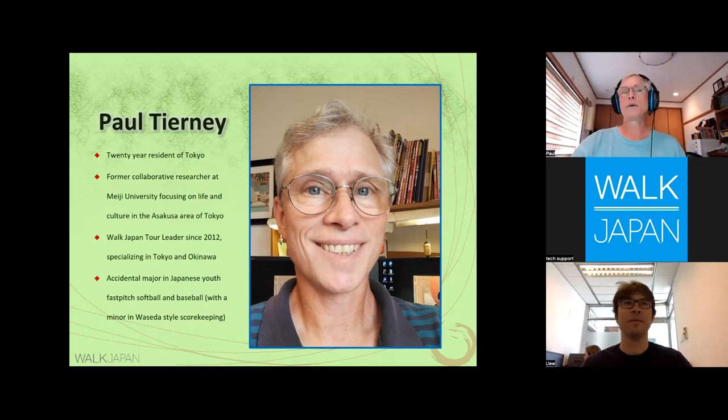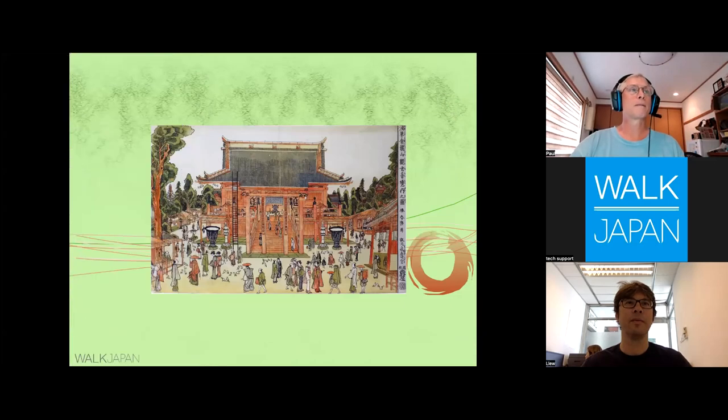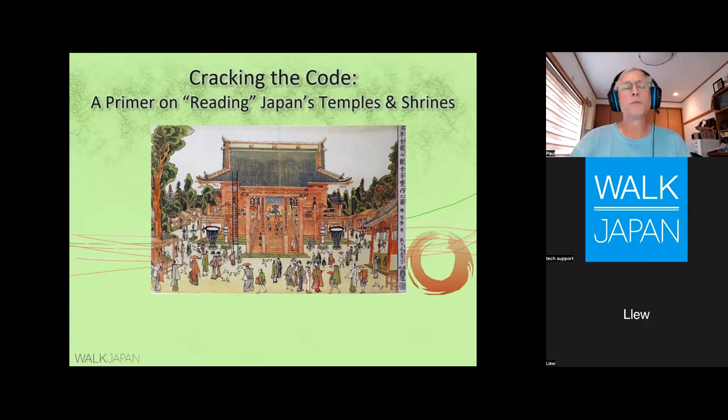However, today we're here to talk about temples and shrines and cracking the code. A primer on how to read Japanese temples and shrines. One of the things that I found on my tours, and I know other tour leaders had the same thing, is that if you haven't been to Japan, you're definitely going to go to temples and shrines. It's a fact of life. They are some of the most magnificent structures architecturally you will see in Japan. They are important historically, and they're everywhere.